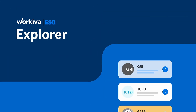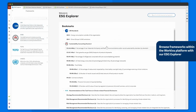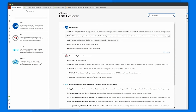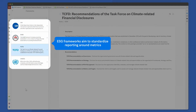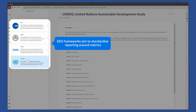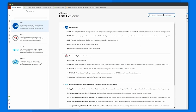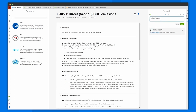To save time with ESG reporting, browse embedded ESG frameworks with the Workiva ESG Explorer, an enhancement that's purpose-built for ESG reporting. You've got the world's leading frameworks embedded and searchable directly within the Workiva platform. Workiva is GRI certified, SASB licensed, TCFD licensed, and licensed for the UN Sustainable Development Goals. Here you can browse by ESG frameworks, by name, or search by keyword metric. This empowers you to easily align your ESG data to build investor trust and global consistency.